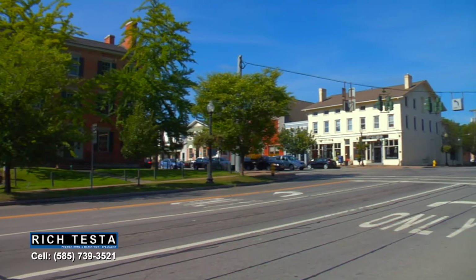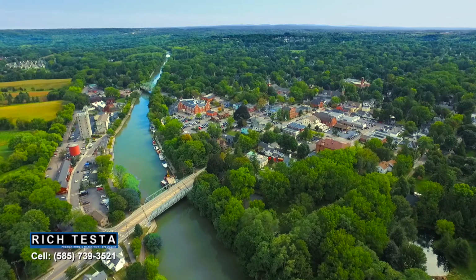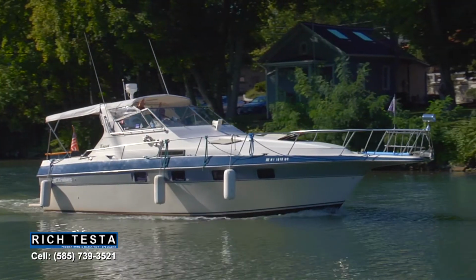Here we are in Schoen Place in the village of Pittsford. Pittsford is known for its fabulous restaurants, great shops, and specialty boutiques. Situated on the historic Erie Canal, great for a walk, kayak ride, or boat ride.